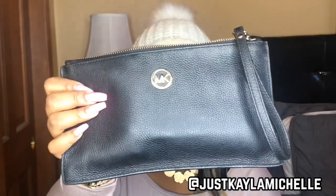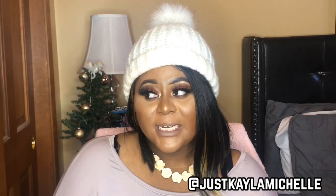The last thing in my purse is just this little Michael Kors clutch. The only reason it's in there is because I switched out to this little clutch one day. I got lazy and did not take the stuff out, so it's just in here as a wallet because if you can see, I don't have a wallet in here. So of course I just have my cards and my ID in here, you know.